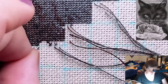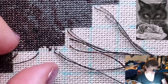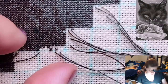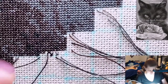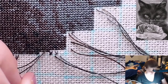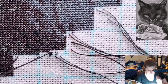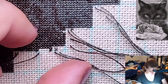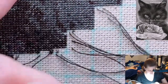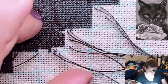I will say, I do like the fact that my two other projects are brighter colored. I love this pattern, but it does have a lot of very similar colors. A lot of different tones of grays and blacks and browns. I think there's only one actual brown. But you have your black, you have your 310, your 3799, which are similar. And then you have a bunch of grays, and then some lighter purplish grays.